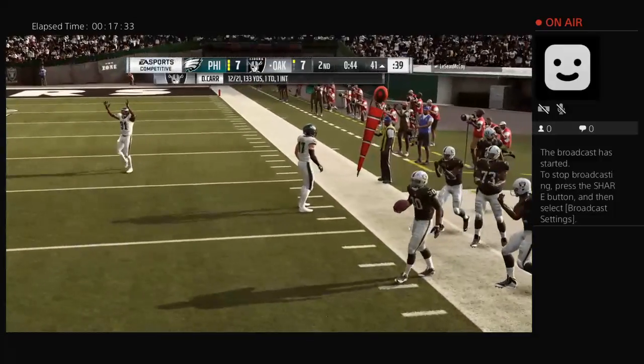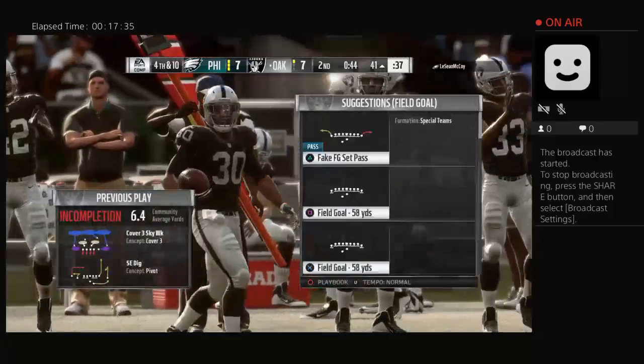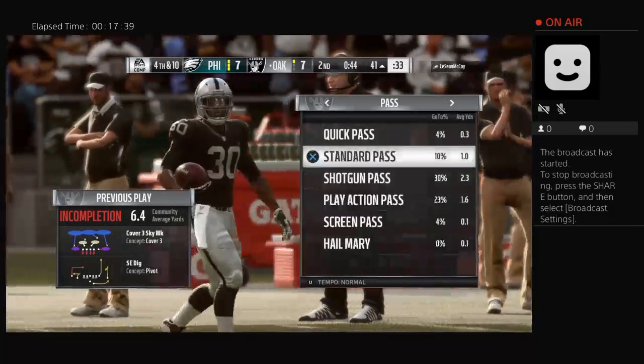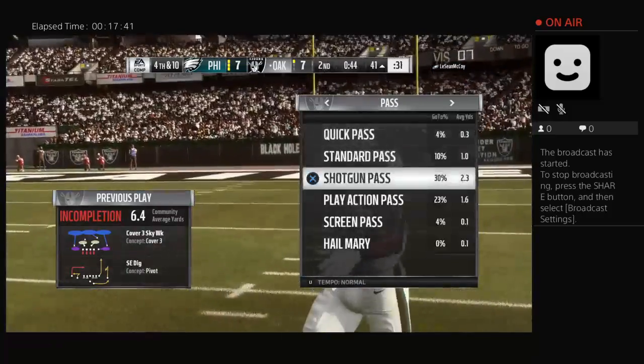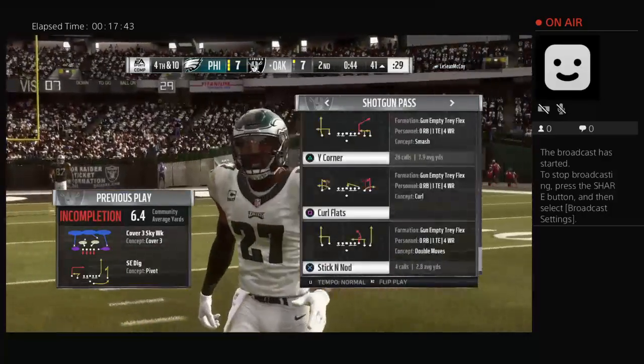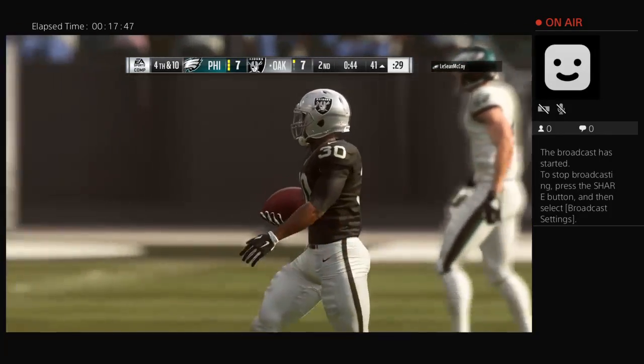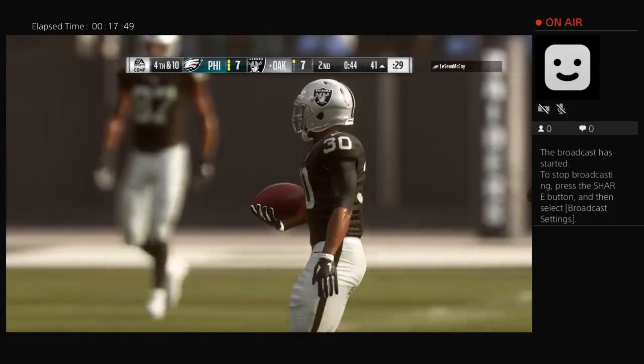Now yet another incompletion here as they fail to connect on 3rd. Well, not to get too overcritical there because he knows what he's doing, but his shoulders looked a little off kilter there when he threw that. I don't think you're being overly critical there. You're just analyzing it, and if he gets those shoulders right, that pass will go from incomplete to complete.